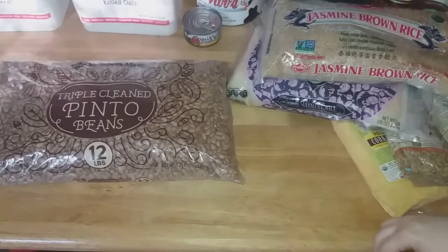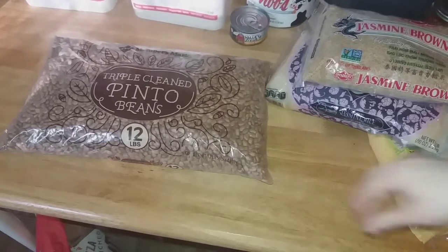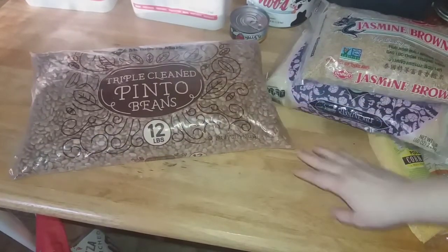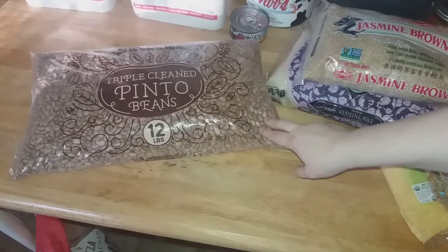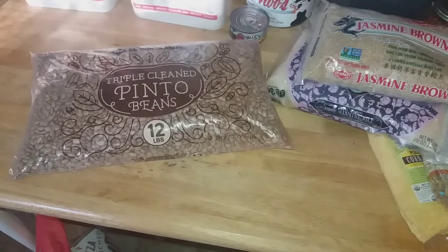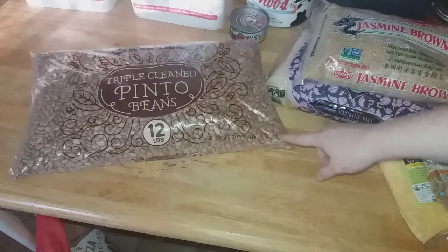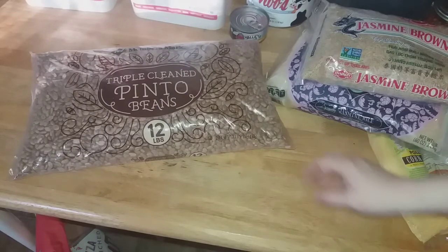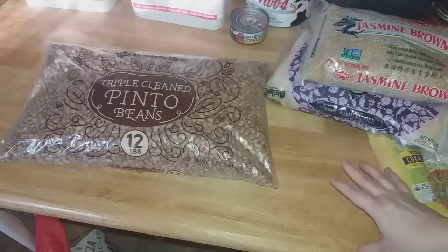Like, here's one of the better deals. If you do have a Sam's card, you can get these 12-pound bags of pinto beans at Sam's, I believe, for $8 and some change. I can't remember exactly. But this would last your family for a little while. And there's different things that you put food up for.